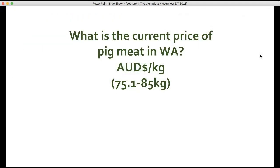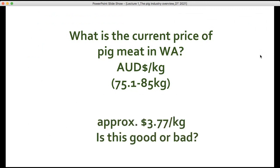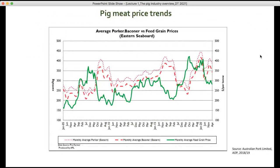So what is the current price of pig meat in Western Australia for a baconer? It's around $3.77 a kilo. So is this good or bad? Hopefully you're thinking it probably depends on the price of production, or the cost of production.